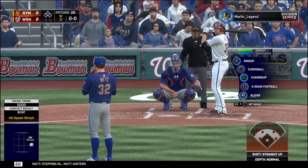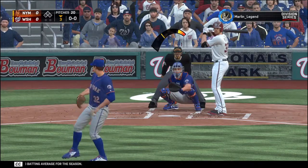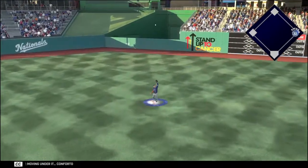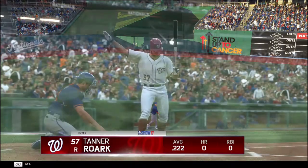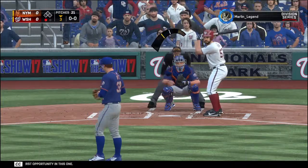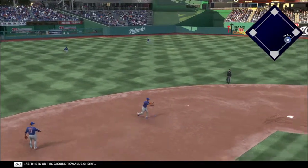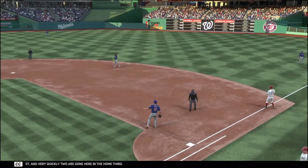Stepping in, Matt Wieters. At the moment, he's got a .270 batting average for the season. Hit in the air to straightaway center. Moving under it, Conforto. Makes the play, 1 away. Digging in, Tanner Roark, as he'll get his first opportunity in this one. Picking on the first pitch as this is on the ground towards short. On to first, and very quickly 2 are gone here in the home third.